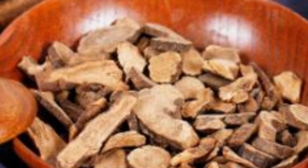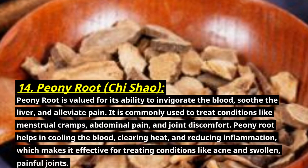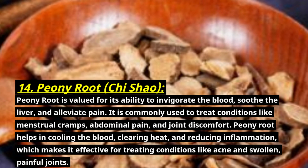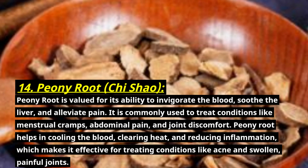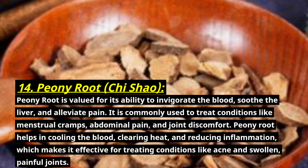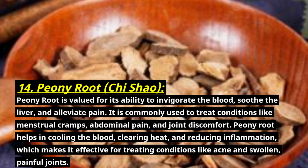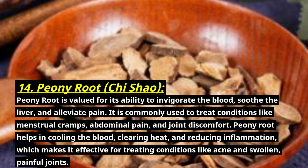Number 14. Peony root, Bai Shao. Peony root is valued for its ability to invigorate the blood, soothe the liver, and alleviate pain. It is commonly used to treat conditions like menstrual cramps, abdominal pain, and joint discomfort. Peony root helps in cooling the blood, clearing heat, and reducing inflammation, which makes it effective for treating conditions like acne and swollen, painful joints.